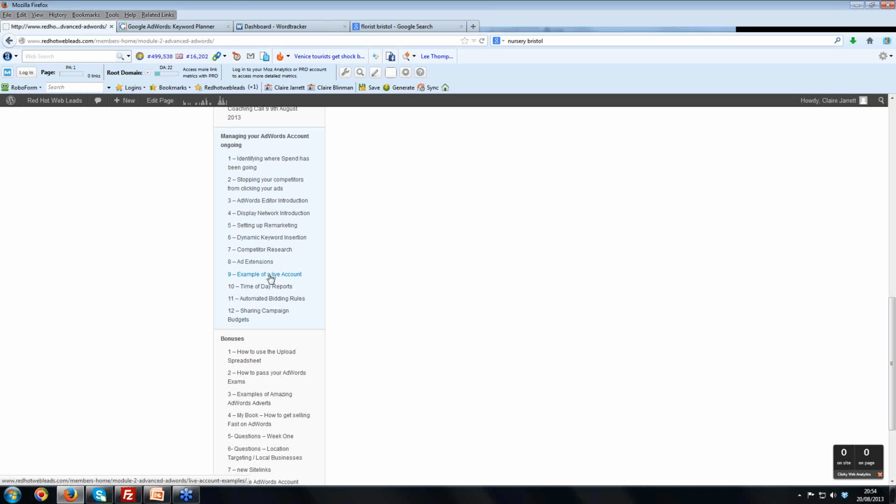An example of a live account and what it looks like when it's set up. Times of day: what times of day do most people click and do most people buy things? Automated bidding rules, so you can actually set up rules so that if your ad accidentally drops on the right hand side, you can put your bid up slightly so that you jump back up in the top 3. How to share budgets between your different campaigns.